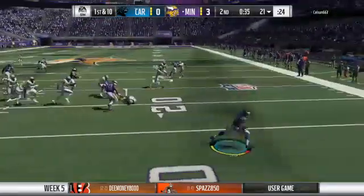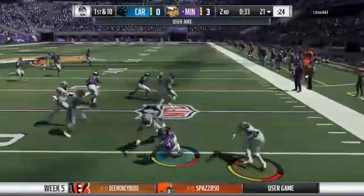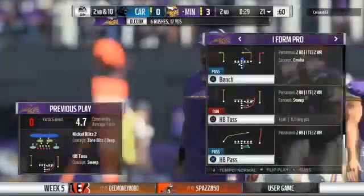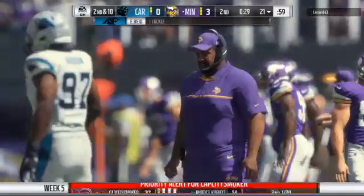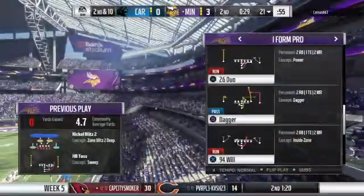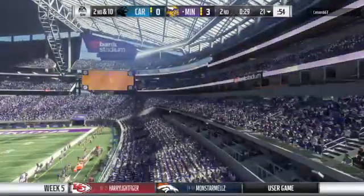First down, here's the run with Cook. Gets around him, and he's going to be stopped dead in his tracks, right at the line of scrimmage. Now the defense going to use the first of their timeouts. So as they take it over, we step aside.